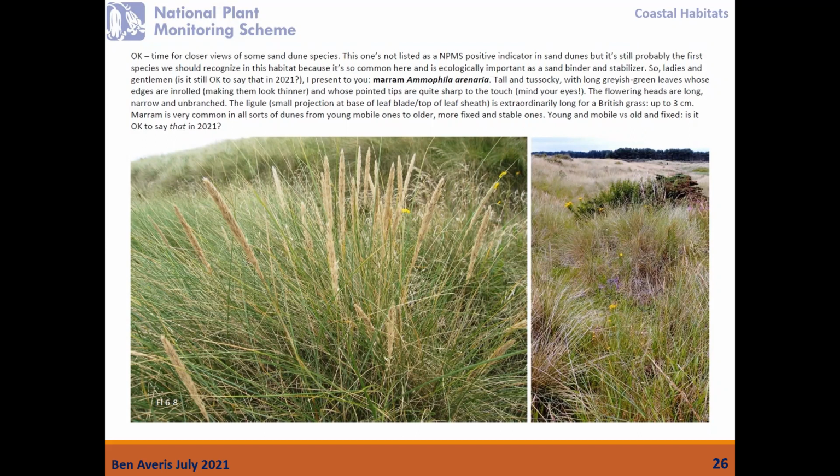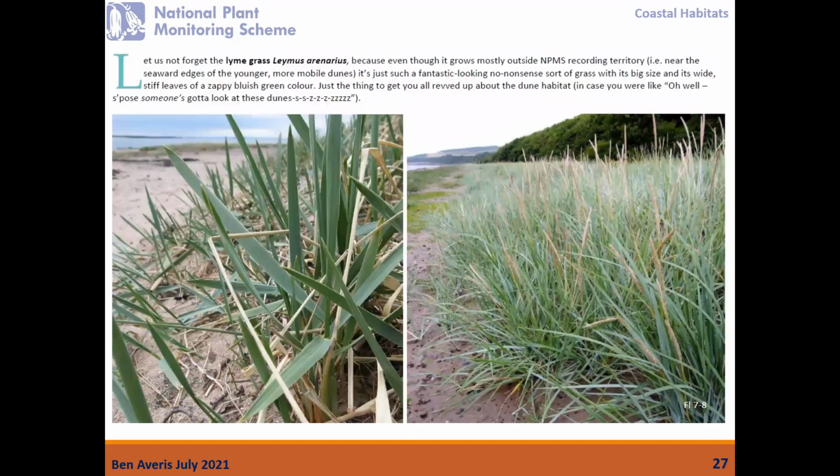The next picture has some photos of that lyme grass that we had a few pages back, looking at the foredune kind of habitat that the NPMS is not involved in, the more very mobile side of the dunes. But just again to remind us to be aware of it, those leaves are much, much wider than marram leaves, and they're very distinctly bluey grey tinged. The flower heads look rather similar to those of marram grass, at least from a distance, but the leaves are the most effective way to tell the species apart. Unmistakable plant is the lyme grass.